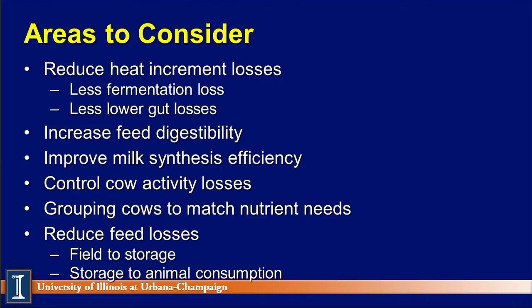Can we genetically somehow have lower gut losses? That means the liver, the kidney, the heart, probably not a big problem, but the liver is huge. Is there any way we can somehow make these animals lose less nutrients making those kinds of conversions? Can we increase feed digestibility? That's pretty much a no-brainer. Is there something in the mammary gland we can do? And of course, we know with the accelerated calf programs that we can change the genetics of the mammary gland.